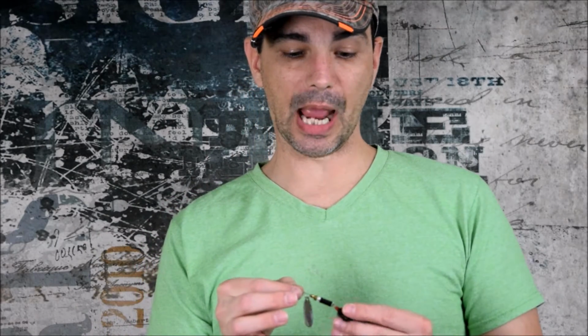First on my list is a classic, and that is the good old-fashioned inline spinner, the Rooster Tail. This lure is really good for just about any sort of reaction fish. It does really well for trout when the trout are more aggressive. It does really well for bass, walleye, and it's one of the simplest lures to use.